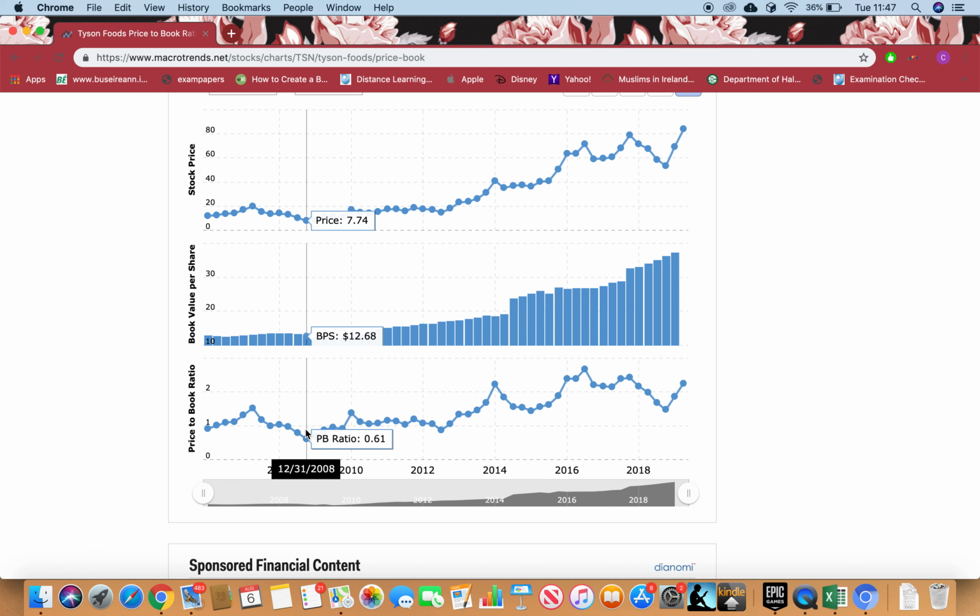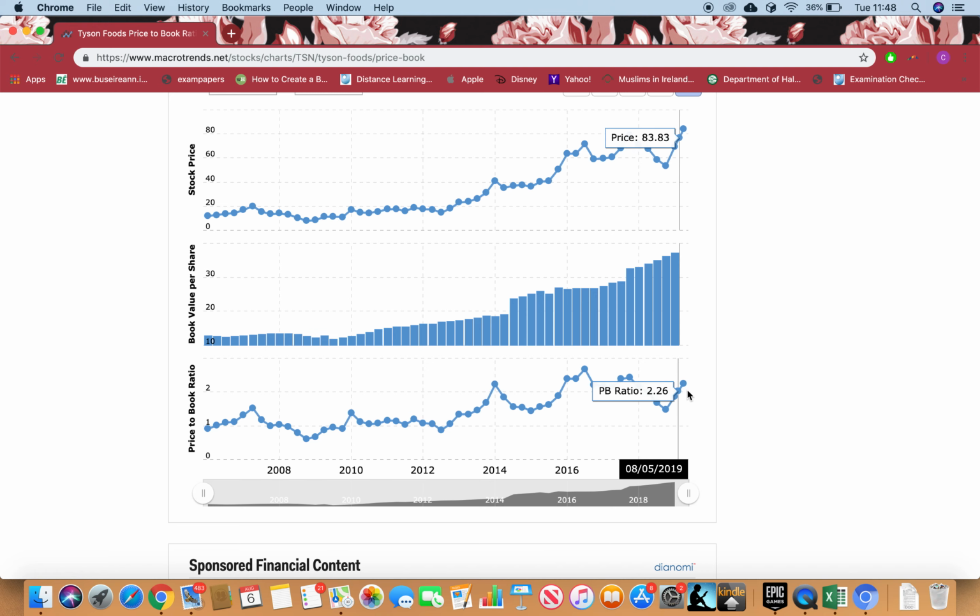Somebody who bought in 2008 December got a discount of 40%. They paid $7.74 to buy something that was $12.68 worth. They got a 40% discount in 2008 December. Right now it's 2.26 times more expensive.